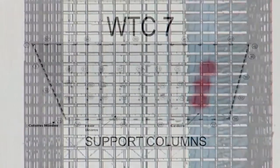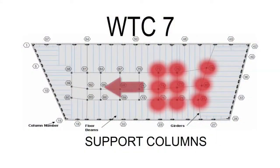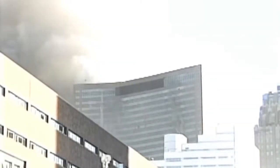The buckled column caused additional collapsed floors and falling debris that removed support from adjacent interior columns. A chain reaction then caused other interior columns to fail in quick succession. The outside shell of the building fell.